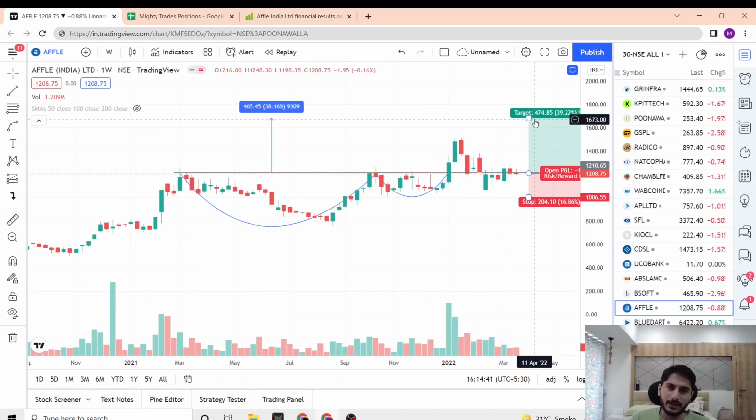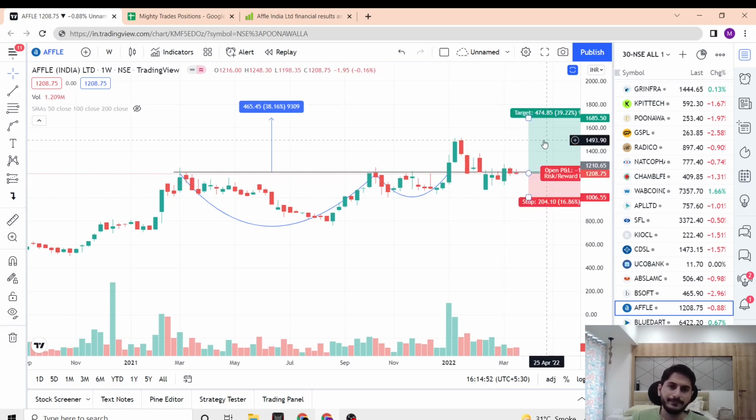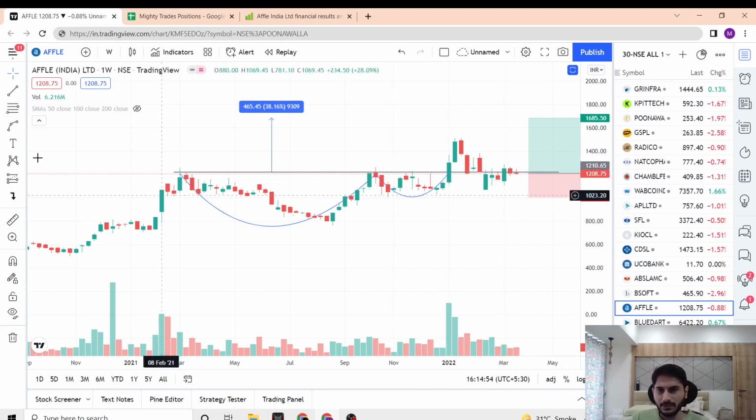I'm going to add this to my tracker. I think this is a good price to buy this at. If it does come near this zone of 1150, that would be a good zone to add more quantity here. But overall, the structure is very good. It's nicely maintaining a nice support trend line as well.